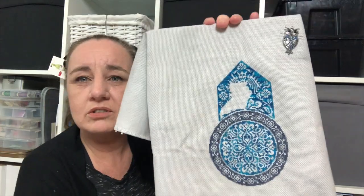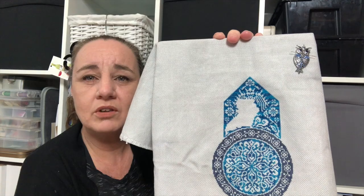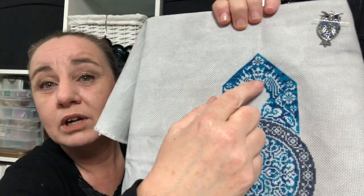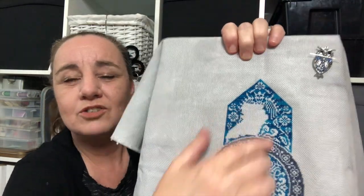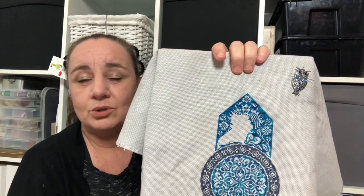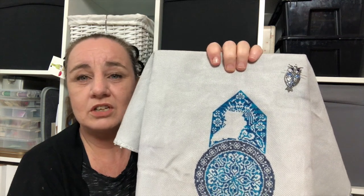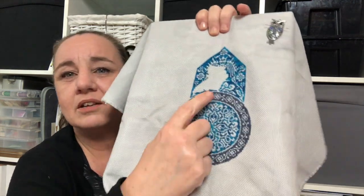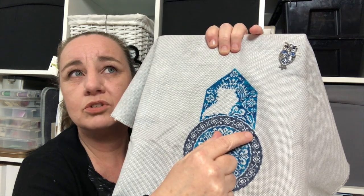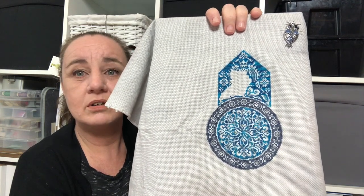This is stitched on 20 count Bellana, and I am stitching it with Silks4U silks. The really gorgeous blue is PR147, which you can't get right in pictures or videos. It's a gorgeous color. And the dark blue is PR069, and I love this.